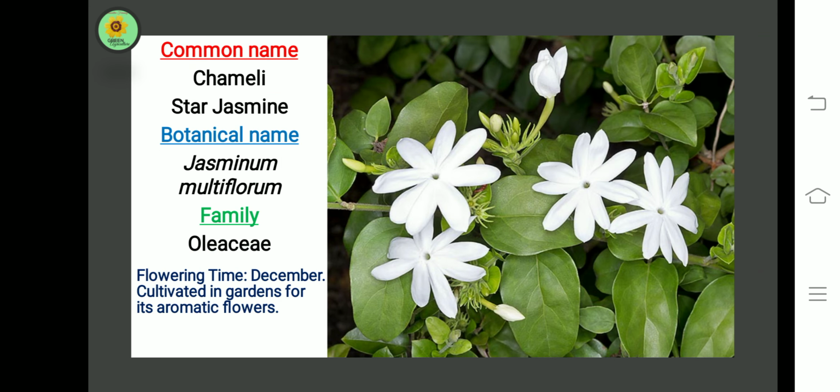Next climber is Chameli. Common name star jasmine. Botanical name Jasminum multiflorum. Family Oleaceae. Flowering time is December. Cultivated in garden for its aromatic flowers.